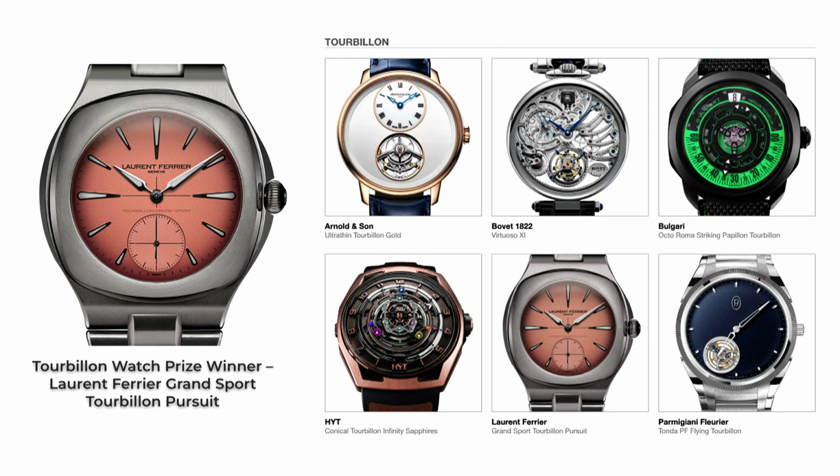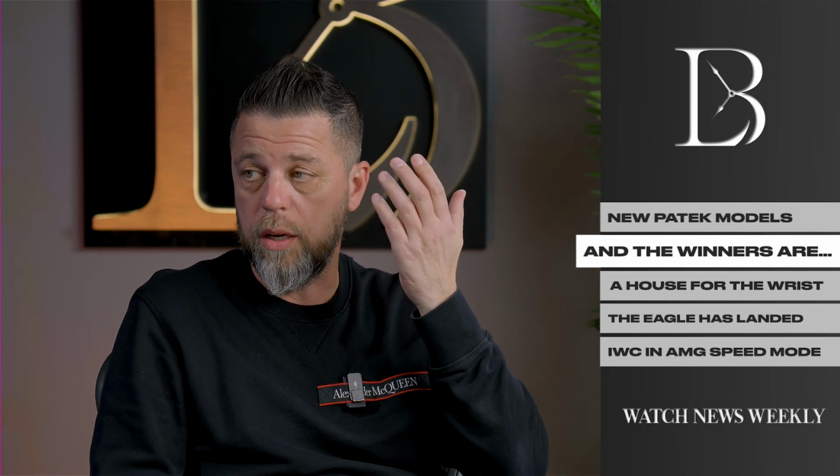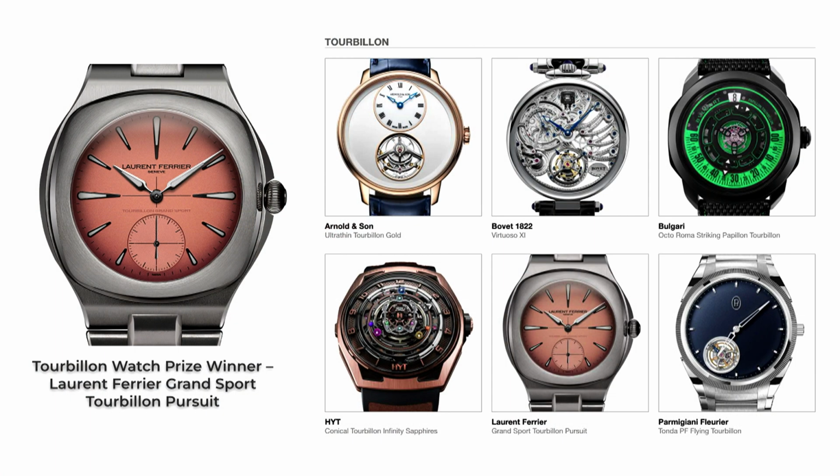And the next topic is going to be the Tourbillon. This is the one that caught me by surprise, and I found myself looking at this and saying, I probably would have a hard time here. Now, I know that Laurent Ferrier is the hairspring tourbillon, right? Which is extremely, extremely difficult to execute. So I guess we're looking from a horological perspective here. Now, the conical tourbillon from HYT is also extremely, extremely impressive from a technical perspective.